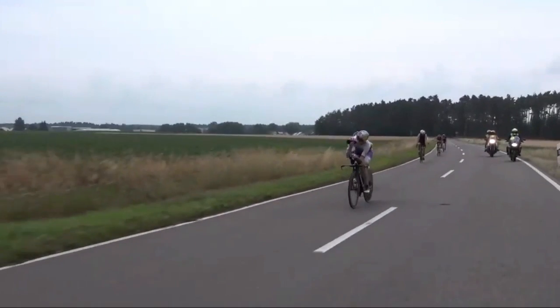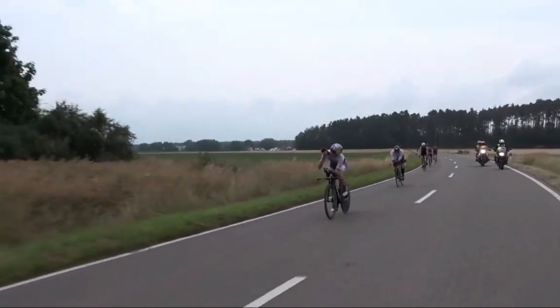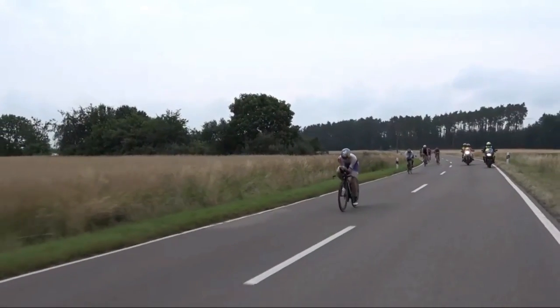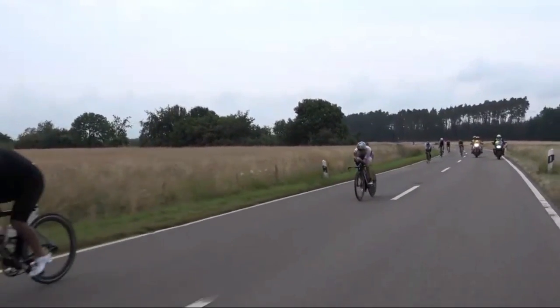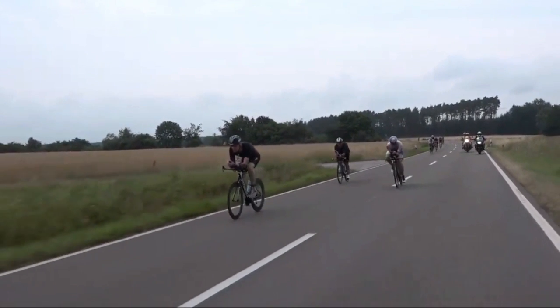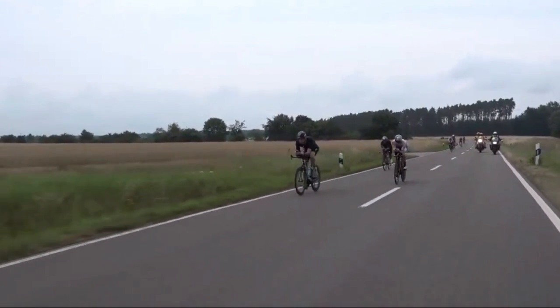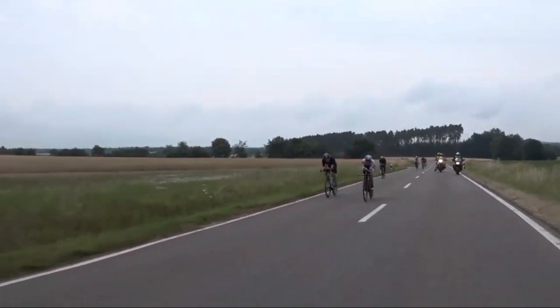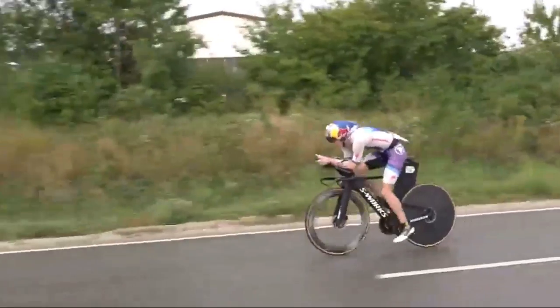You can see quite a difference here of Lucy flying by the age groupers. They just started their bike leg, and Lucy's already got a couple of miles in her legs now, and you see how significantly faster she's going by there.